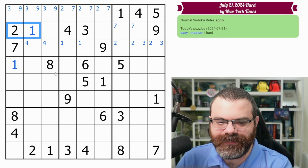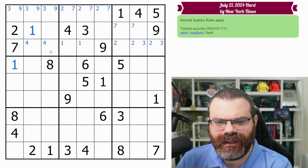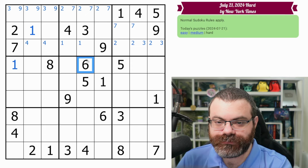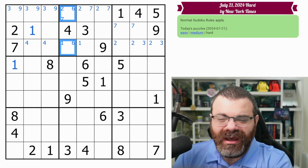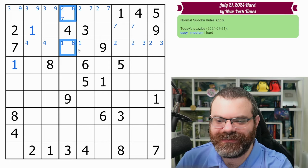This does make another opportunity for crossings, but there's no 8s up here to help out, so I don't think that does anything. We do have these 2 6s looking at. I was looking for a crossing on the 6, but I did notice we just have 2 6s. So we have a 6 in one of these two.